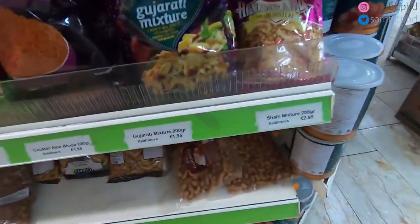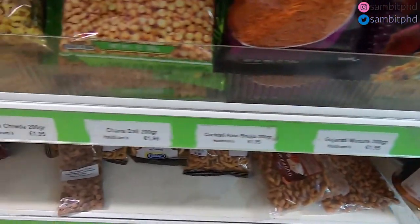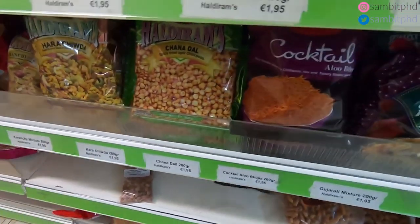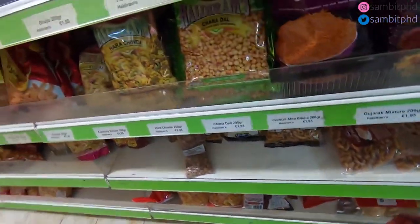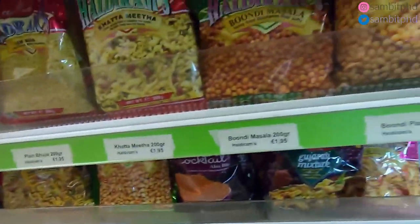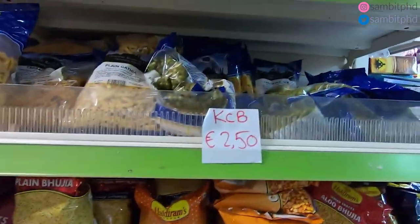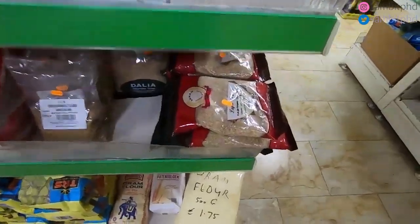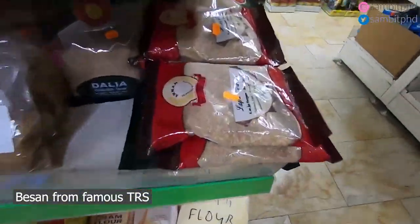First, you can see all the snacks, like the Gujarati mixture, all the Haldiram snacks that are very famous in India. Chivda, chana dal, I think most are between 150 gram to 200 gram, and they cost like 1.95 euro. Flour, dalia, 500 grams for 1.75, besan.